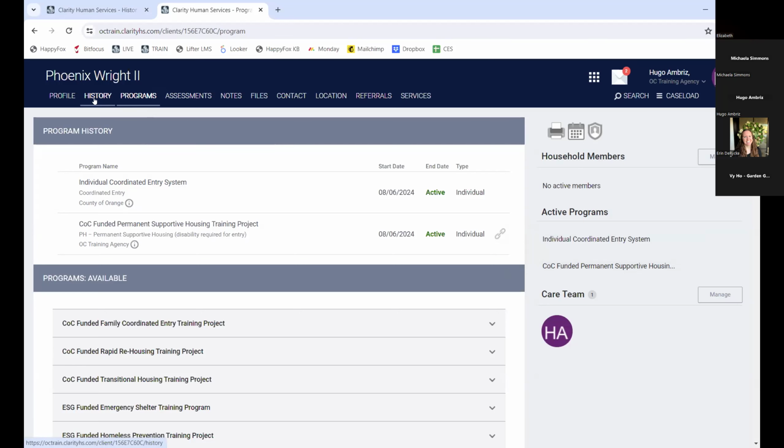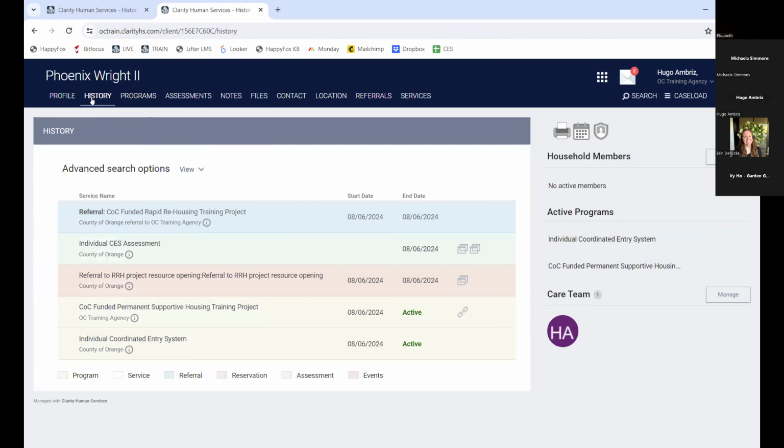If I move on to the History tab, you can see that the client had a referral from the County of Orange to OC Training Agency's Rapid Rehousing Project, but that this referral is no longer pending. In fact, the end date for this referral coincides with the start date that the client was enrolled in OC Training Agency's Permanent Supportive Housing Project. This project is active, and you can see that these two have been linked. You can verify this by seeing the linkage icon right here.